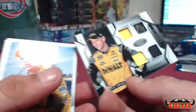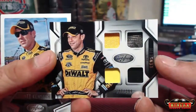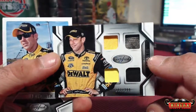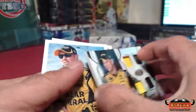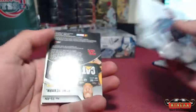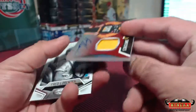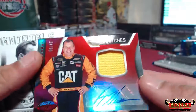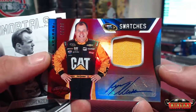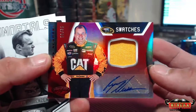Matt Kenseth, 227 of 299. I like it when they put the tire relics. My favorite relic. The tire relics. You like those? Yeah. Makes you feel like you're part of the race, you know? Ryan Newman, 6 of 35 swatch autograph. Ryan Newman, that's not bad. Yeah. Nice little two boxes so far.